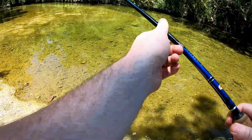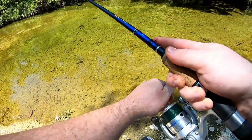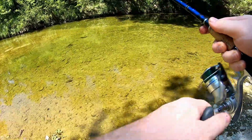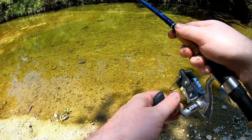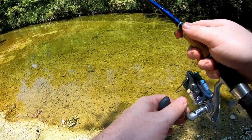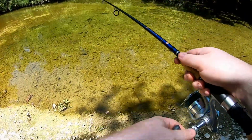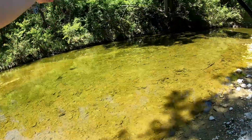All right, I just switched to a worm, see if we can get some of these bluegill, because I have not caught a fish yet. Oh, look at him. Go after it. Oh my God. I think they stole it. Well, that was fast.